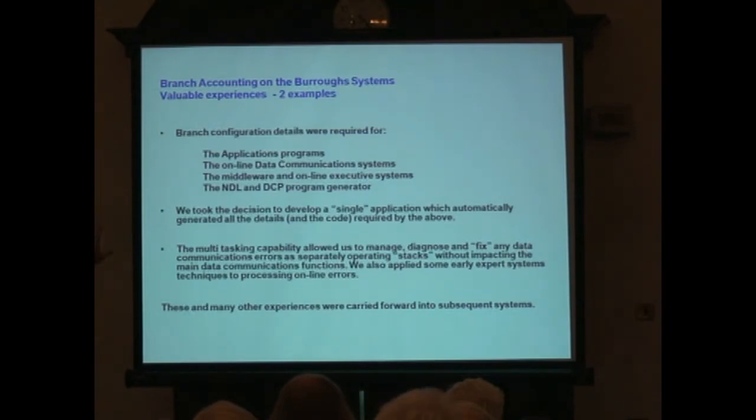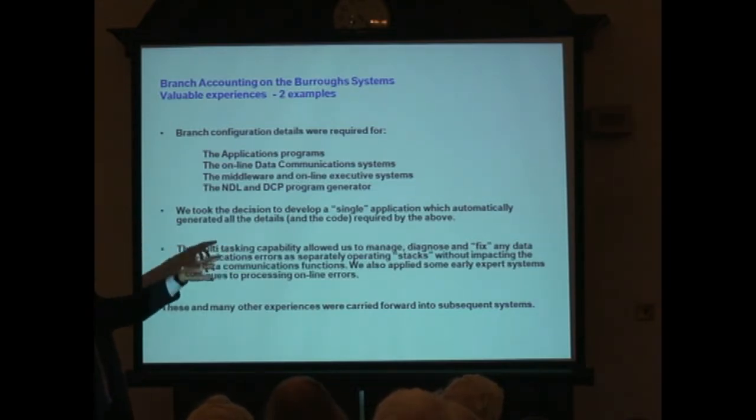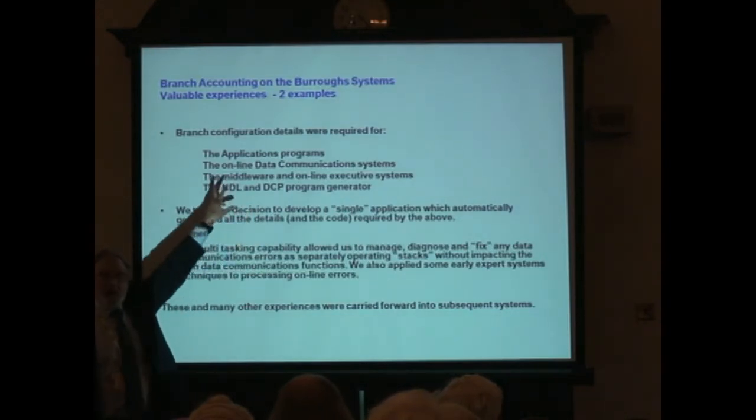You can imagine that a system that was being designed to do everything for the bank needed some very complex setups, specifying the structure of the branches, the equipment in the branches, and all sorts of things, and what we would call today the load tables required for the applications, for the comms systems, for the middleware, the executive systems, for the MDL and the DCP generators. If you didn't get that consistent and correct, you're going to have a problem. So we took a decision to develop a single application which automatically generated all the details and the code required for that lot.